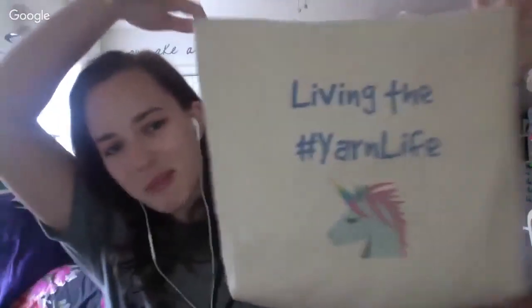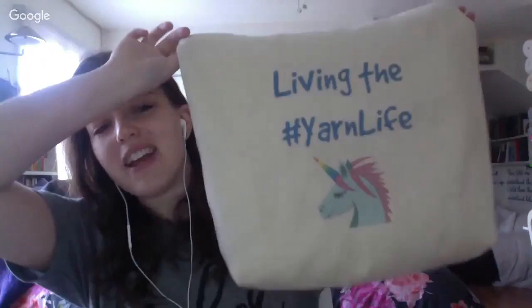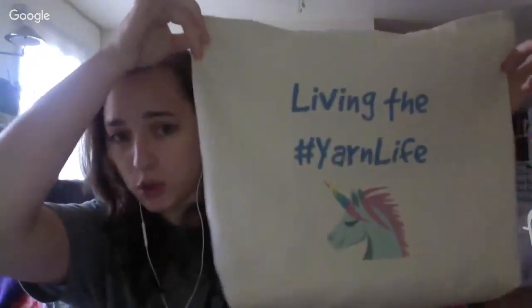So thing number 1 is a tote bag. Oh my gosh! I designed this. We are the same person. So my Living the Yarn Life unicorn tote bag. And this specific tote bag is special because it has a unicorn on it, so it's already extra useful. But just tote bags in general.